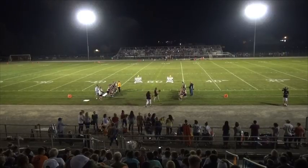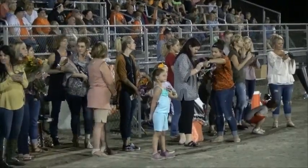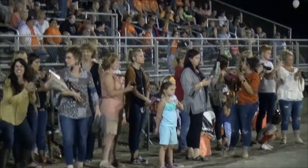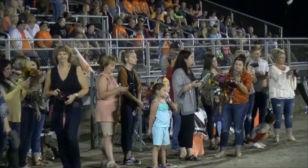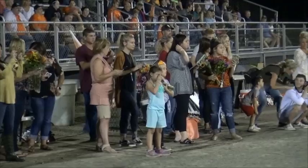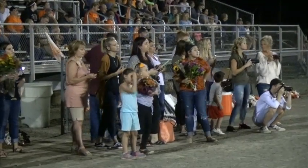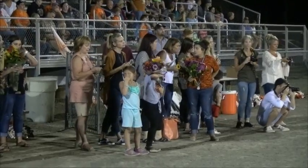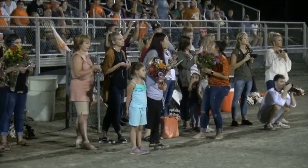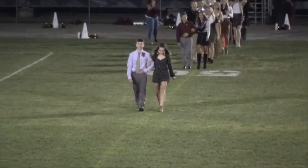At this time, we are pleased to introduce the members of the homecoming court and to crown Upper Dauphin Area Homecoming Queen for 2018. The freshman representative on the homecoming court this year is Kiara Barge. Kiara is the daughter of Jamie and Nicole Barge of Lykens. Kiara is on the volleyball team and is a member of student council. Her future plans are to attend college and receive a degree in business and communications. Escorting Kiara this evening is Will Laskowski.